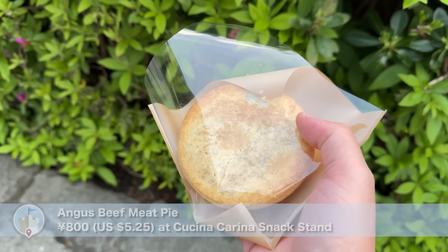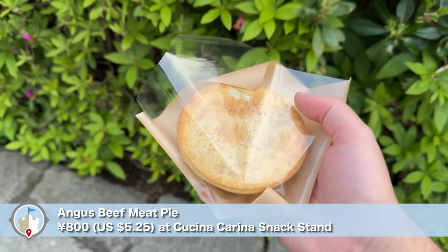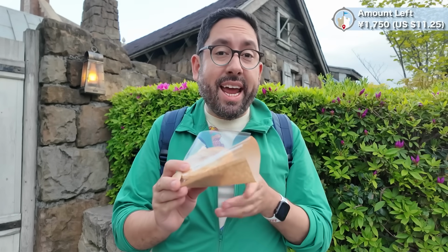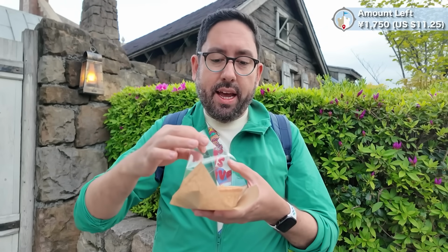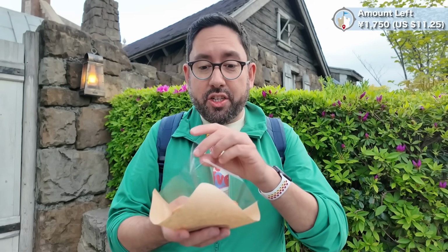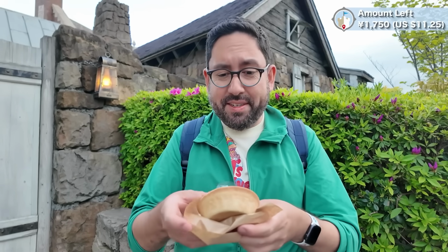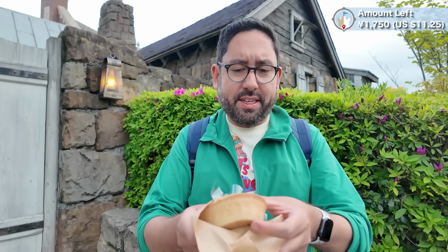I decided I wanted something savory, and this is another item that I've never actually tried before. This is a meat pie. Doesn't look as aesthetically pleasing as everything else that we've had today, but it smells really good. It's an Angus beef meat pie, and my Australian watchers, I know how much we love our meat pies down in Australia. When I was down there, I ate them every other day because they're delicious. I wish I had some ketchup with this.